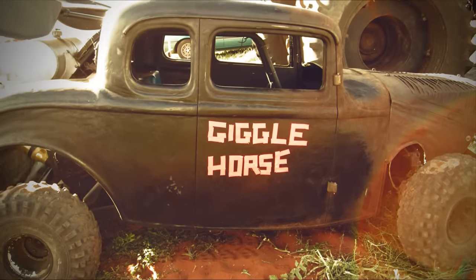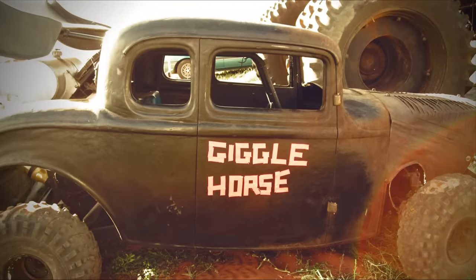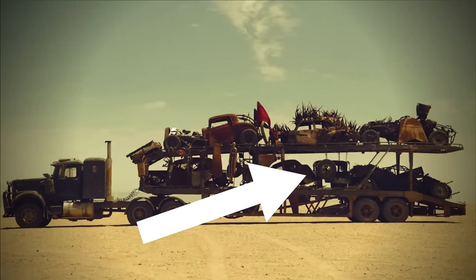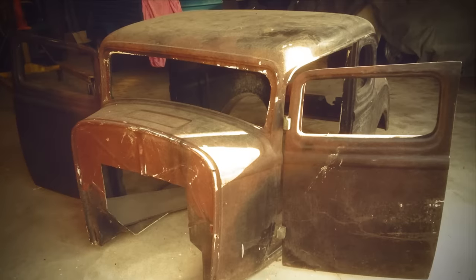And it being the Gigahorse's companion car, it could have easily ended up under its wheels, given the right circumstances. And that was enough of a reason not to put it on screen. Well, almost. It ended up on the car carrier and was driven around for the most part of the movie. Interestingly, this spare Chevy 5-window shell survived filming and actually ended up in private hands, most likely to be turned into an actual real hot rod.